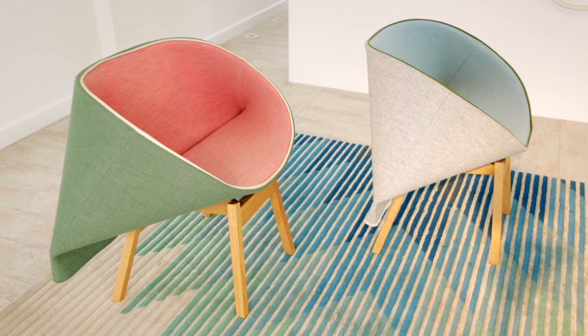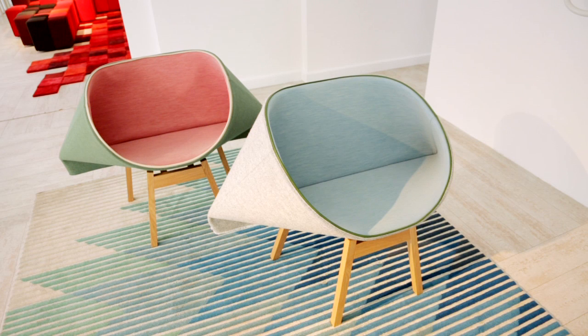That's what we like, to create shapes that maybe look a bit odd, maybe unfamiliar, but they are still functioning. So, when you are using this chair, although maybe it doesn't look the most comfortable, when you sit on it, it is very comfortable.